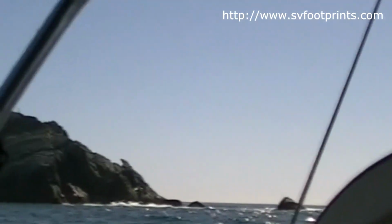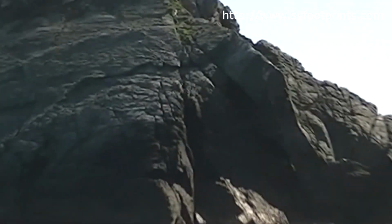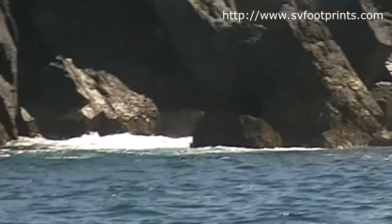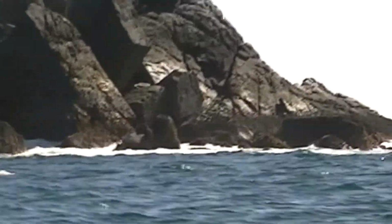Over here we've got the lighthouse. It's just that little stick up on top, right there. This is the northwestern point of Catalina. We're going around, heading back down the windward side.